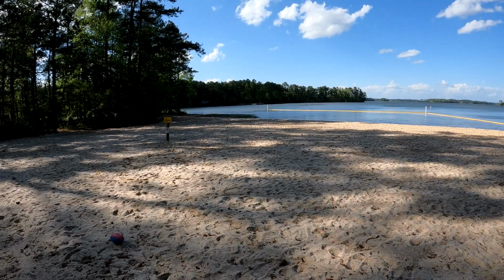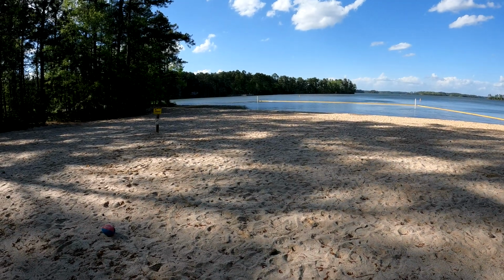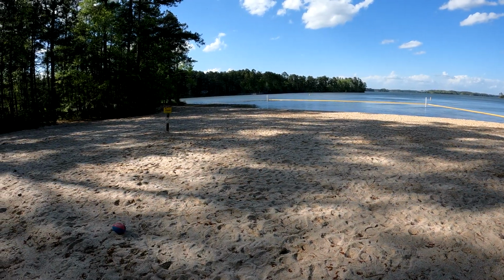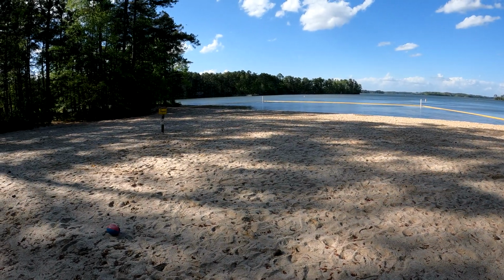Sites 1 through 27 seem to be smaller sites. Seems to be an older section. They're still nice, they just seem to be smaller. Although I see a few motorhomes up in here, the sites are smaller.